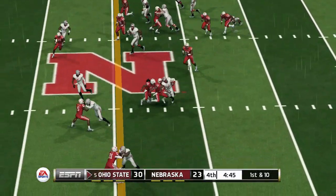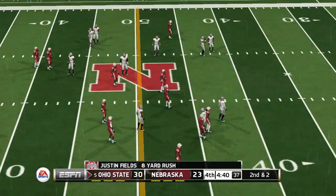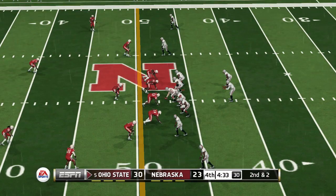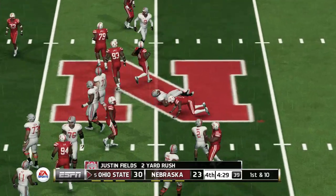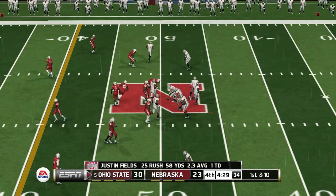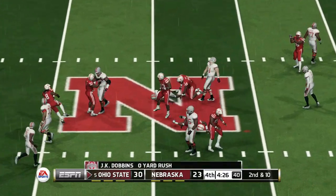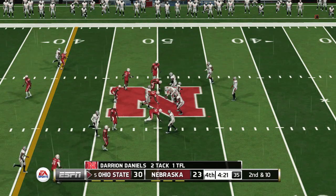Here's an opening. Tackle at about the 47-yard line. That makes it 2nd and 2. Ohio State is up 7. He is drilled at the 49. Call it a gain of 2 yards. Here's the halfback, and he's brought down hard behind the line. No gain on the play. That makes it 3rd and 10.